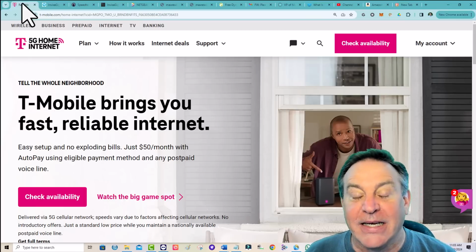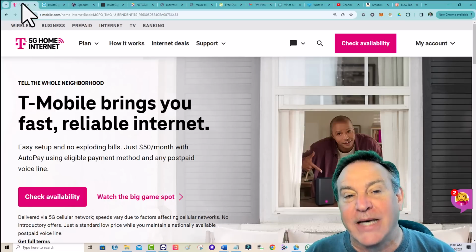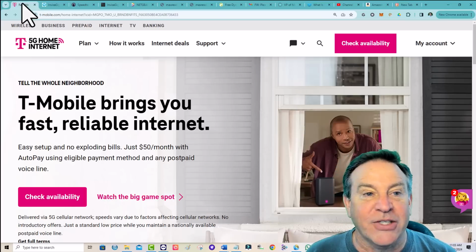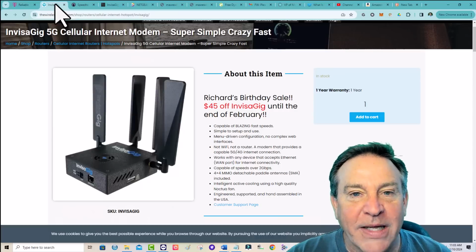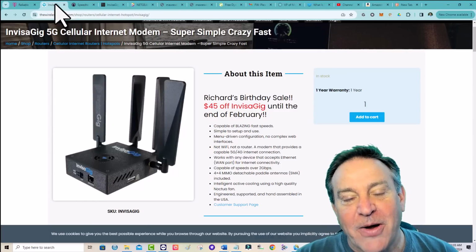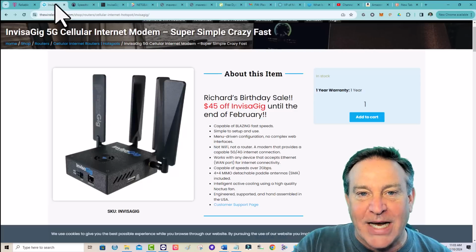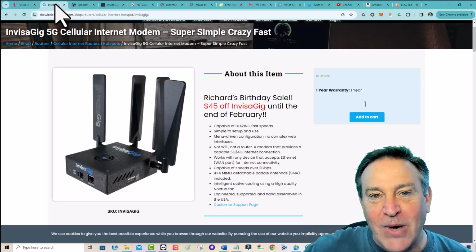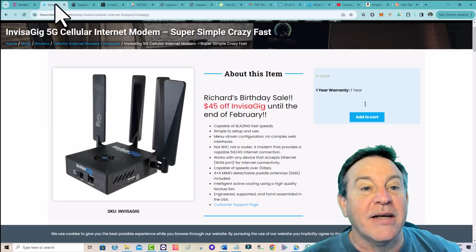So if you try to get a modem with more features and plug it into a gateway, you could be causing a NAT issue. That's what I like about this Invisa Gig. It is a modem only, and it does have a bridge function in it. The bridge function allows me to grab that IP address and push it directly to my access point and say, you manage it now. And this is a great one.